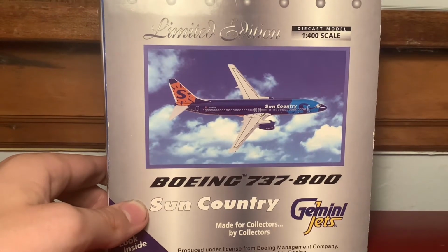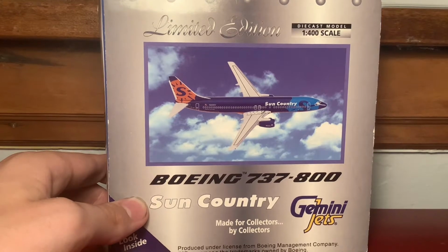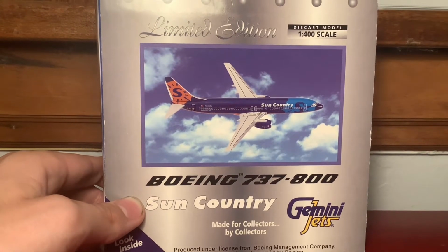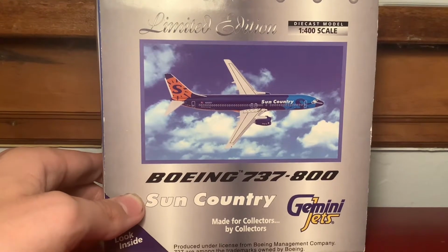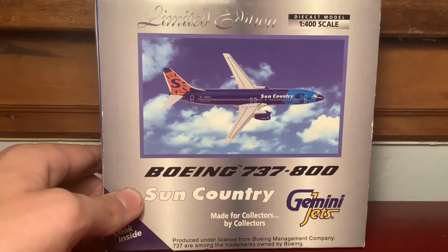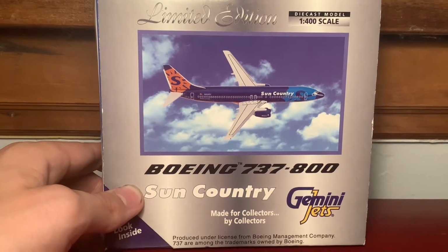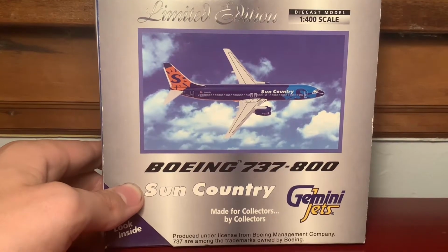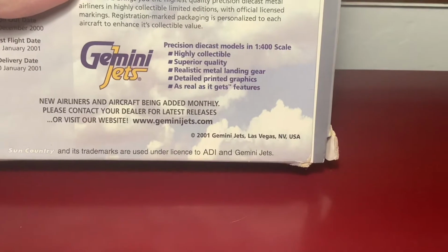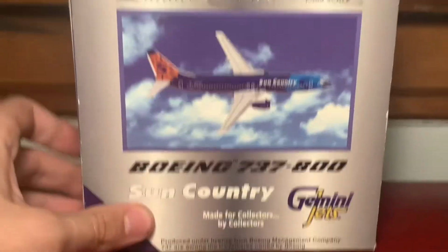This was released back in 2001, and as you can tell, this is used. I won this in an eBay bid, in fact. I only got this for $33, which is a great deal, because this is quite a rare model now. So pretty awesome to get there. We'll go to the back here, and there you can see 2001 Gemini Jets, Las Vegas, Nevada, USA.